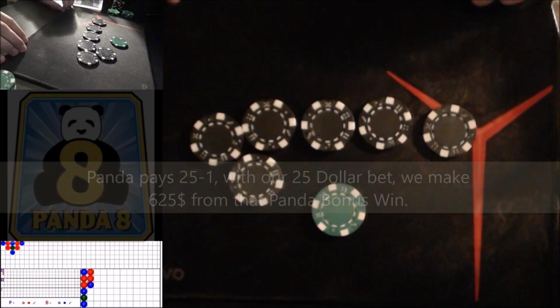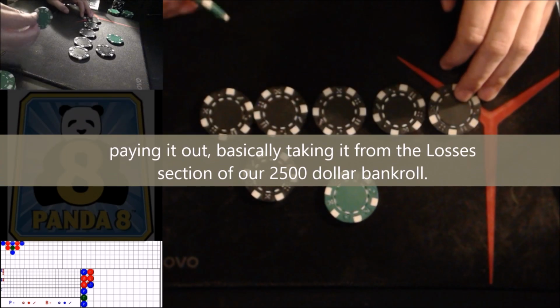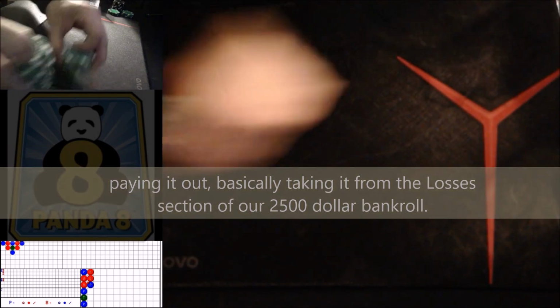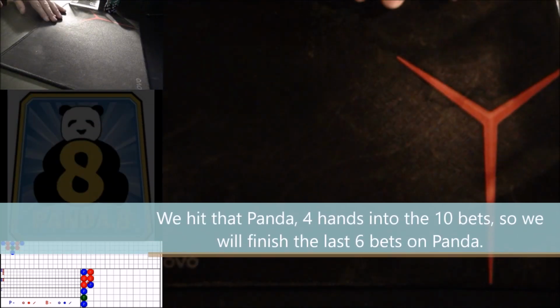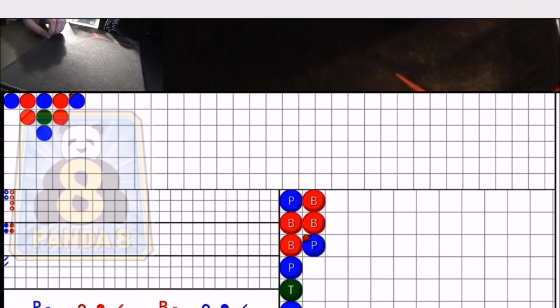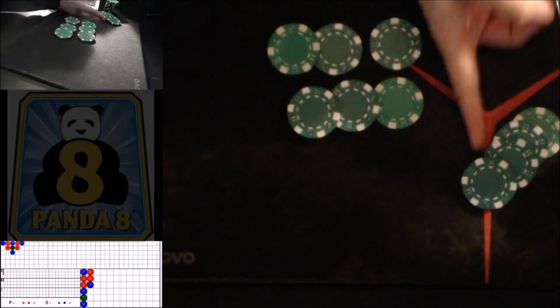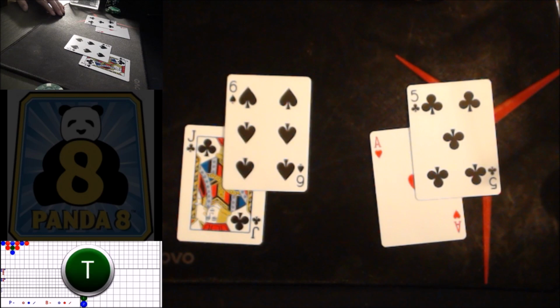And I'm just paying that out right now. But once again, the strategy tells us that we're going to bet 10 hands on Panda, and that's regardless if we hit 1 or 2 or 3 or even more. So since that was the fourth hand, we still have 6 more hands to deal to try to hit some more Pandas should they come. This screen will show you that right there. There's 4 dots. There's player, banker, banker, player. And we hit 1 out of those 4, so we're going to go for 6 more hands.